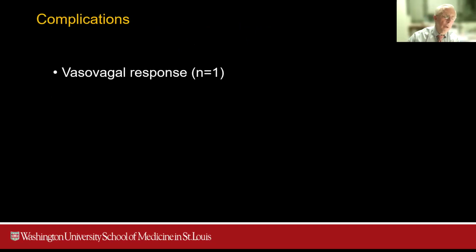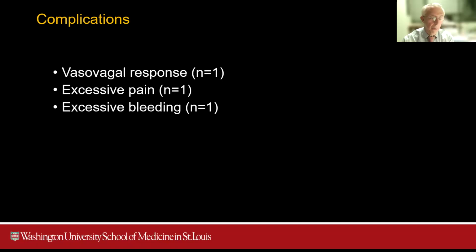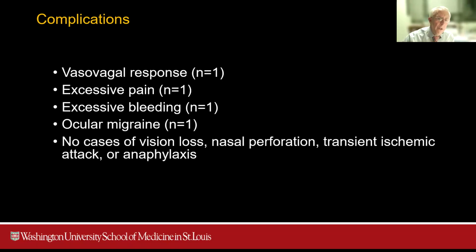Complications: I had one patient who got lightheaded and felt like he was going to pass out. We call that a vasovagal response. One patient complained of excessive pain at the injection site. One patient had some excessive bleeding that was controlled with pressure. One patient had a worsening, if you will, of ocular migraine. But I've had no cases of vision loss, septal perforation, transient ischemic attack, which is like a little mini stroke, or anaphylaxis. It's just been really, really well tolerated.